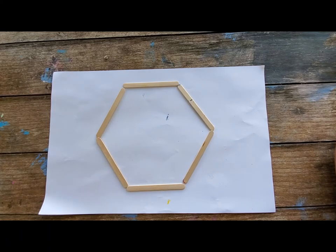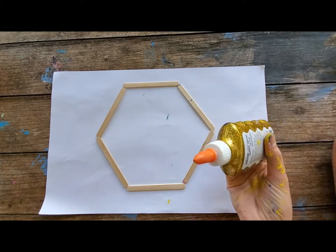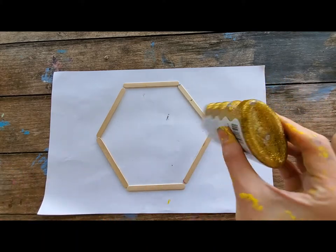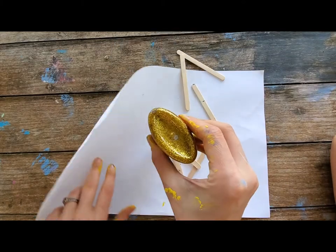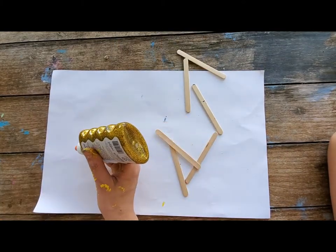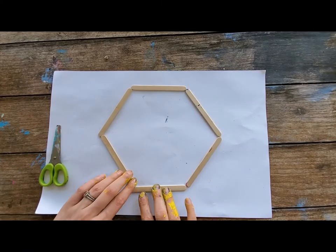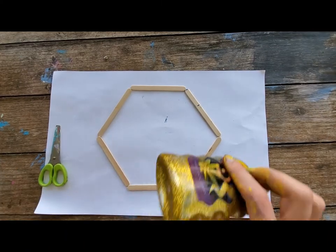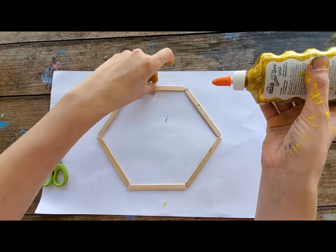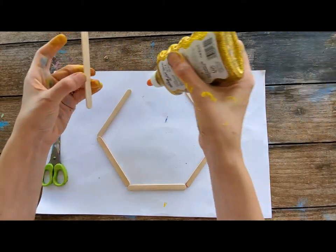Okay, now you've got your beehive how you want it. We are going to open our glue. See, he's open. I'm going to shake him down. You probably have white glue. Okay, you ready? You got your shape all done? Let's get our glue out now. Okay, it's open. We're going to shake, shake, shake. And remember, you probably have white school glue, but that's okay.